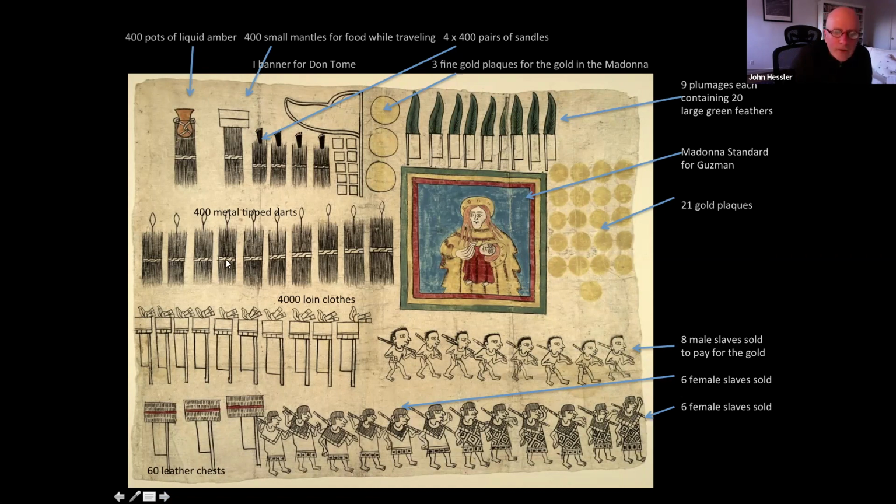They're both dressed differently. 400 loincloths, 60 leather chests, 400 tipped metal darts, 400 pots of liquid amber, 400 small mantles of food for the troops, 3 fine gold plaques for the gold and the Madonna, 9 plumages each containing 20 large green feathers, and this Madonna standard for Guzman, and 21 gold plaques. What we basically see here is that Guzman and his co-conspirators wanted to march on a neighboring town and collected a certain amount of money in order to raise their troops, a certain amount of money in order to buy arms, and an amount of money to create this Madonna standard.